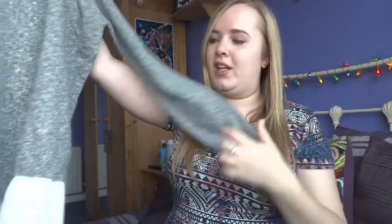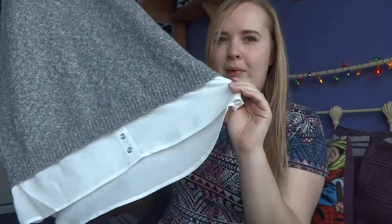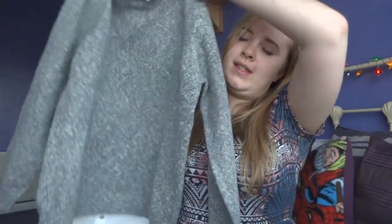Nice long sleeves, it's really nice and thick as well, and it's got a little chiffon blouse bit on the bottom, which is just sewed into the hem. So it's really nice and long, nice and snuggly, so perfect for winter. I also got this in a brown colour, which is what my dad's given me for Christmas, so got two of those. Underwear, don't really need to show you that, but bought some of that because I needed some.